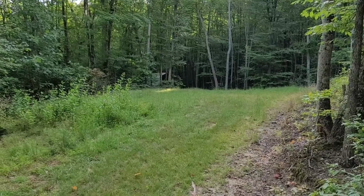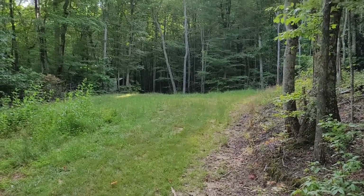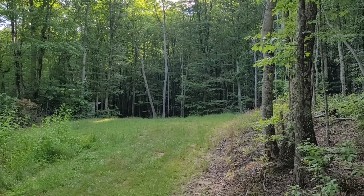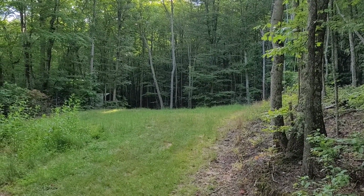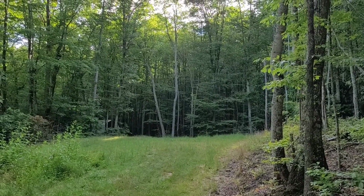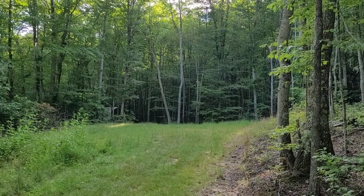So it's going to stay there, but in this field right here next to it, I want to put a pole barn. Nothing gigantic, but probably something like 24 by 32, may go a little bit bigger depending on the space there and what cost that kind of drives. But that's, I hope, a little bit more of a near-term project.